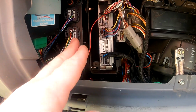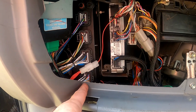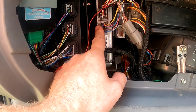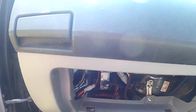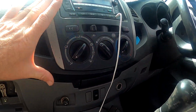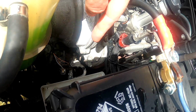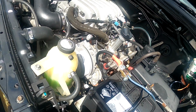So tucked in here behind the glove box, we have a Link Thunder ECU and a factory ECU as well, which is ensuring that the temp gauge and some of the air conditioning functions work just as standard. Yes, air conditioning is working like stock. And on this one, the 3uz AC compressor has been used with a bit of help from that Link Thunder.